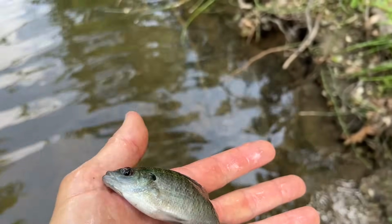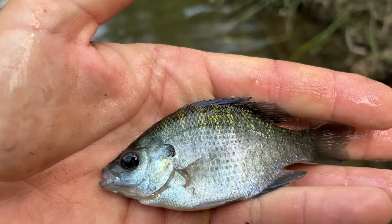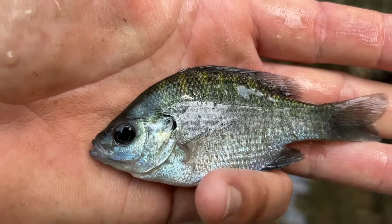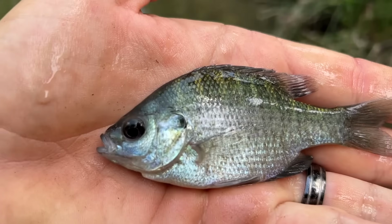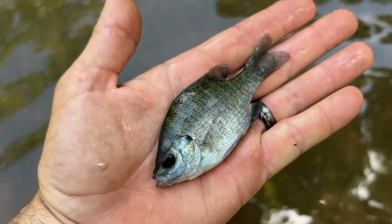I'm not real sure what kind of little sunfish that is. It almost looks like a red ear, but his fin right here is not red, like what they call a shell cracker. We put a bunch of red ear sunfish in our pond last year, so there's a good chance a lot of them escaped, but I'm not sure that's what that is.